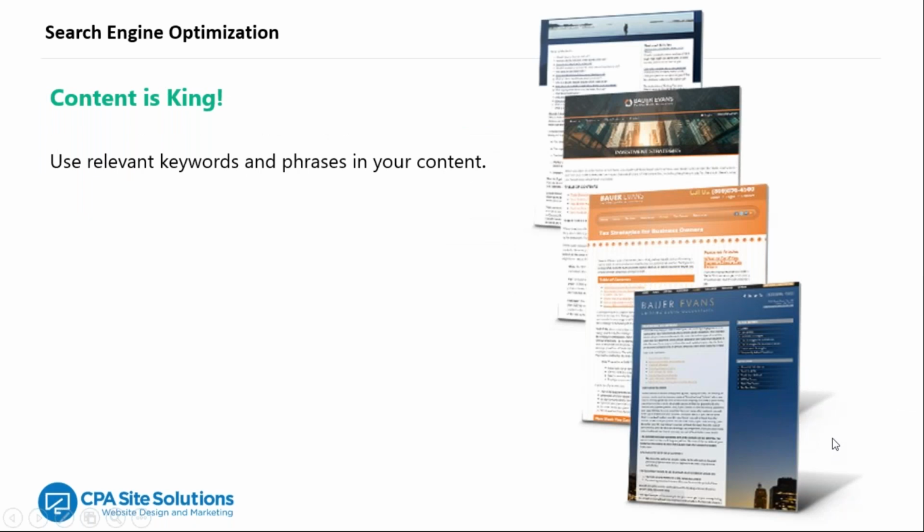Okay, so with SEO, content is king. So basically, what's most important for your website is that you include relevant keywords and phrases within your website copy that touches on the topics that people are searching about, right?